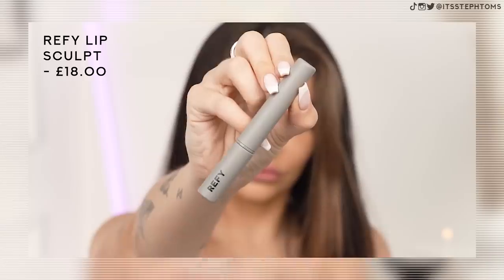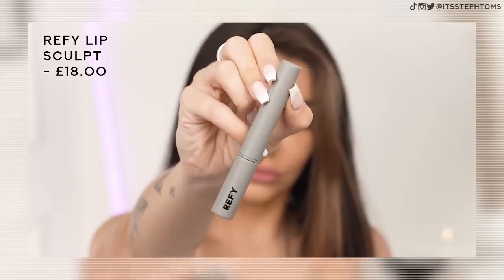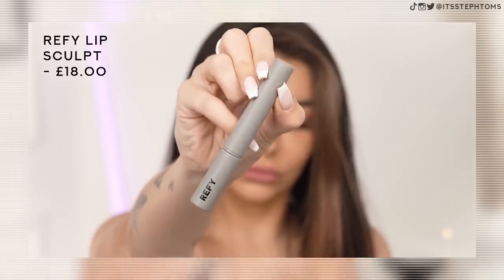This stuff's dope. Right, last but not least, I'm gonna move on to my lips. And I know I said the best product from Refi is the Brow Sculpt. This one comes in at a very, very close second. So this is called their Lip Sculpt and it's basically a liner with a sealer in it. This one's in the shade Blush. And for starters, it's just a really good lip liner.